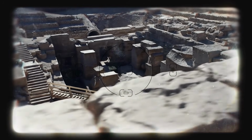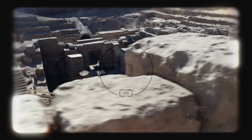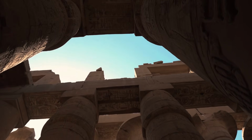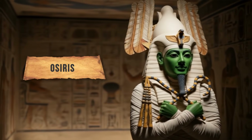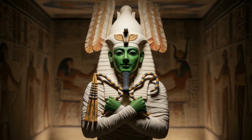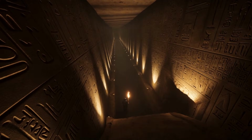If there's one place in Egypt where the line between life and demise feels thinner, it's Abydos. To the ancient Egyptians, this was sacred ground. They believed it was the burial place of Osiris, the god who literally passed away, had his remains separated, and came back to life to rule the underworld. Because of that, Abydos became Egypt's spiritual gathering place.